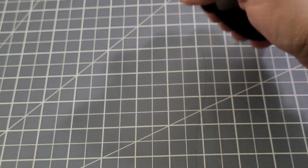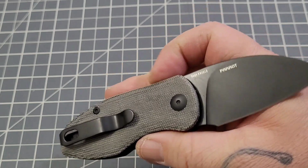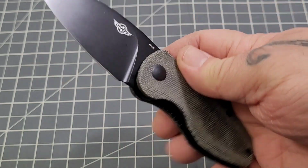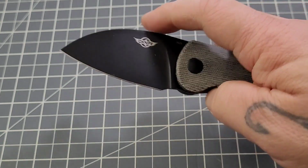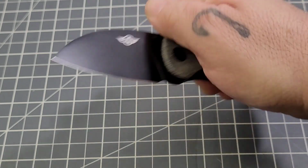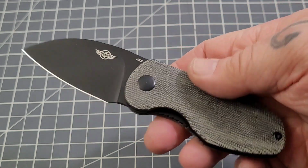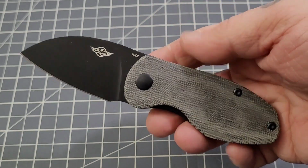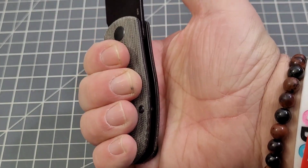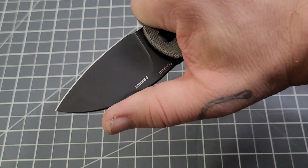Sorry, but I'm selling the little Parrot. The Oknife Parrot. Another fun little knife. This one is 154CM, built by Kizer. Action on it is pretty darn good. It's a front flipper, actually a pretty easy front flipper. I know I've mentioned here recently about having front flipper fatigue. This one's really easy. Good access to the lock bar. Micarta. Just a nice, cool little knife. Now, like I said, it is a small knife. The handle is chunky, kind of beefy. It's got that little look to it.